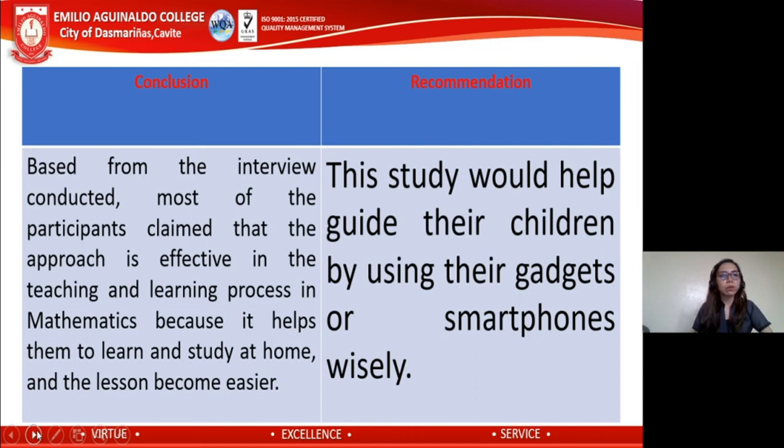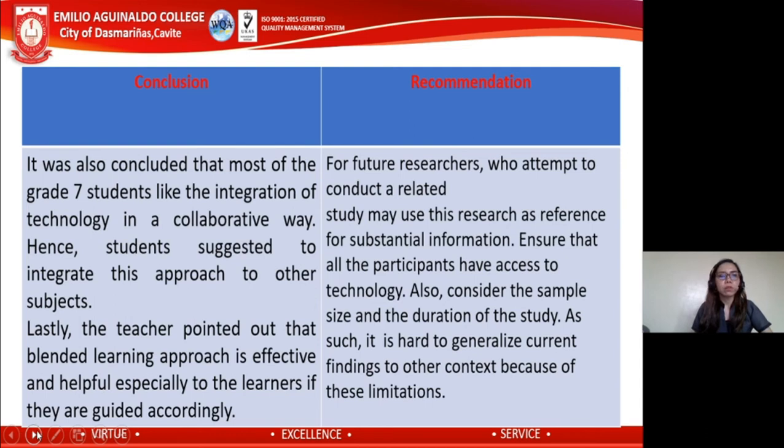Based on the interview conducted, most of the participants claimed that the approach is effective in the teaching and learning process in mathematics because it helps them to study at home and the lesson becomes easier. This will help guide their children by using their gadgets or smartphones wisely. It was also concluded that most of the grade 7 students like the integration of technology in a collaborative way. Hence, students suggested to integrate this approach to other subjects.